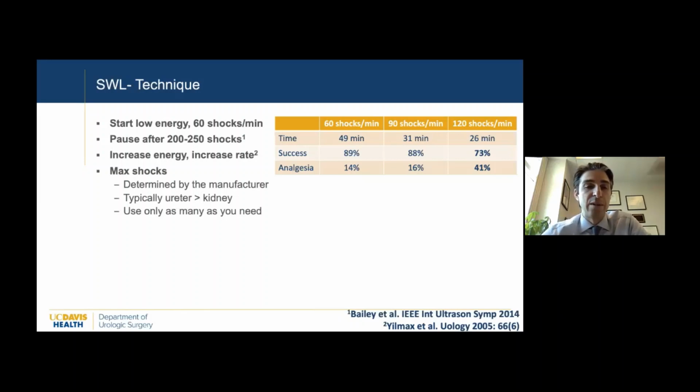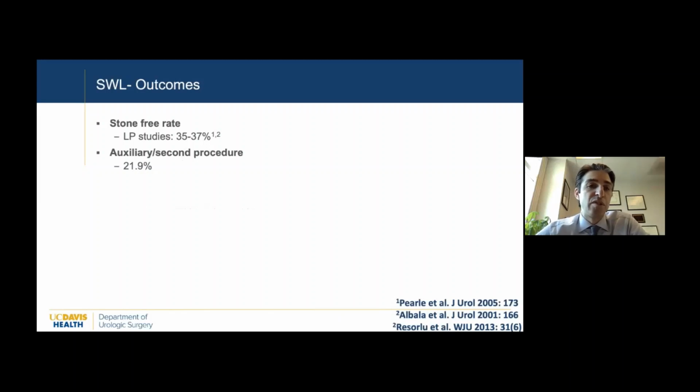Outcomes of shockwave lithotripsy, if you're looking at true stone-free rates, they're going to be on the lower side. So the lower pole studies showed, again, true stone-free rates of around 35%. You'll see some reports higher. Obviously, it just depends on how you define success.